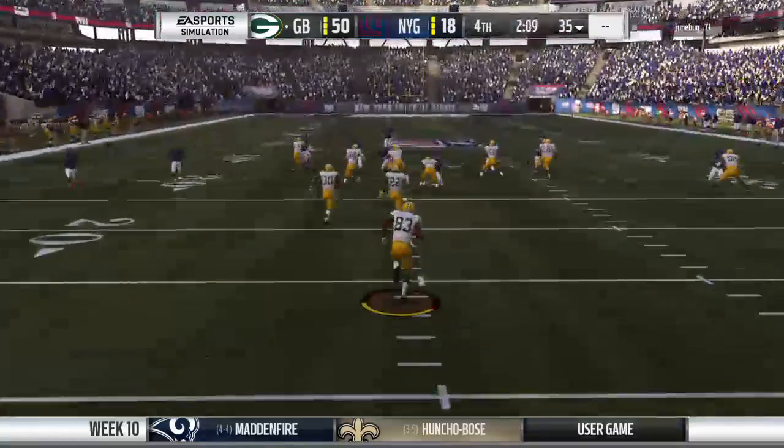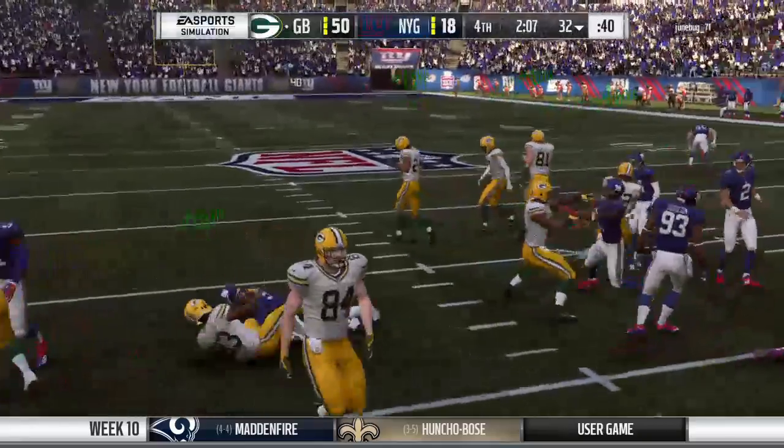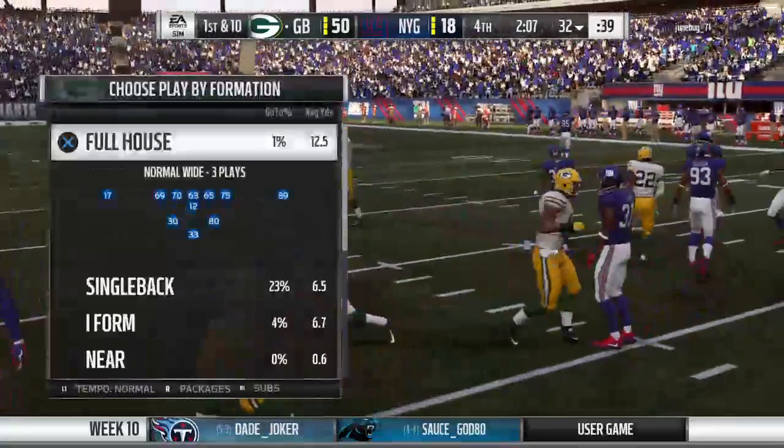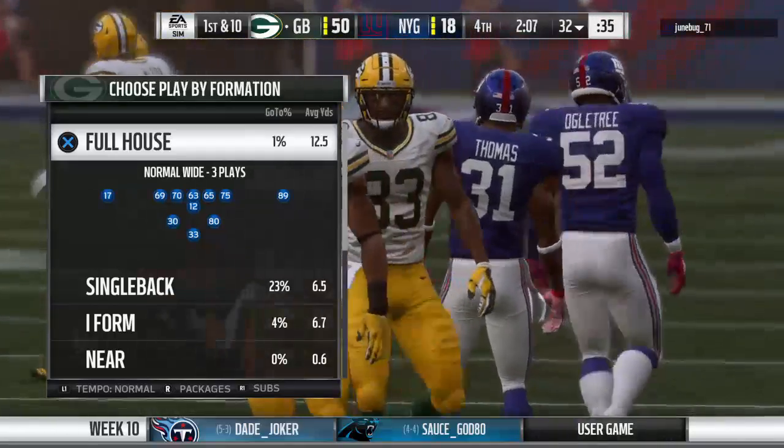Pulled pork, bacon. This will be taken in at the 1. Solid return, pretty good field position. They'll start at the 32-yard line. And Green Bay getting ready to go as they take the field.